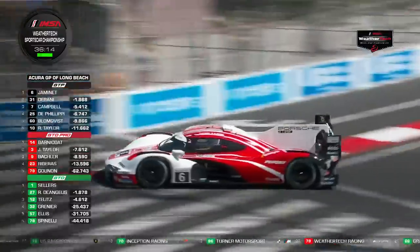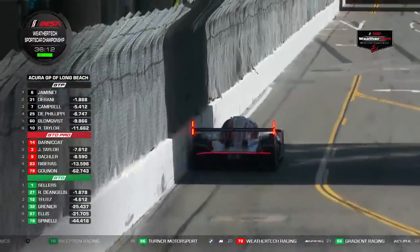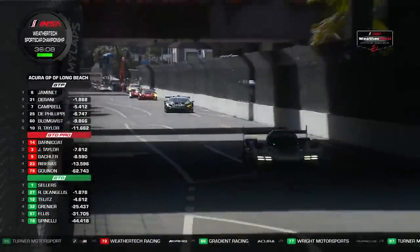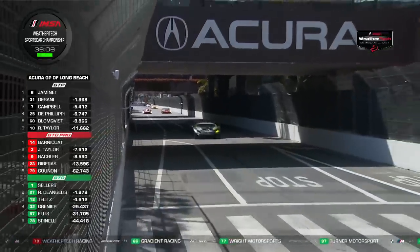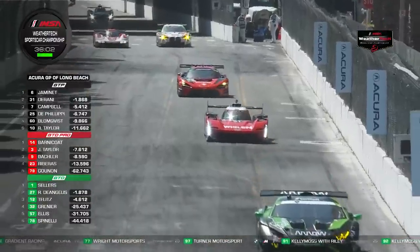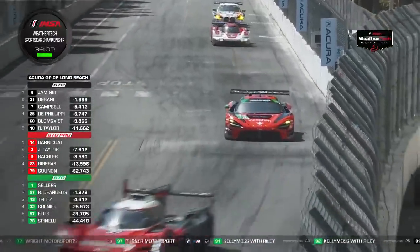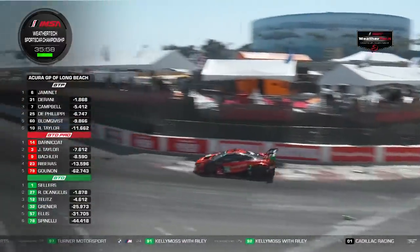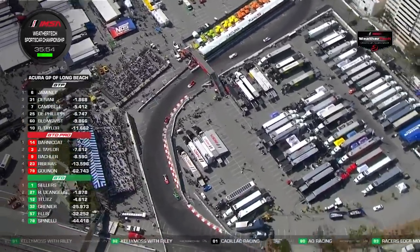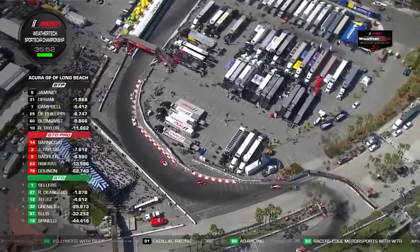It is, isn't it? Completely different to each of the first two races. The oval road course at Daytona, then the bumpy runways at Sebring, and now still bumpy, but that's about the only similarity between Sebring and Long Beach. The street circuit here is really a tough challenge, a different tough challenge. That's why the IMSA WeatherTech SportsCar Championship is so cool, because of the variety of racetracks.